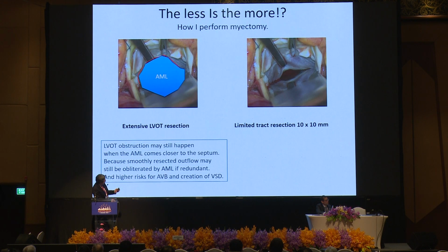I think Dr. Morrow was ingenious in leaving this dangerous area, but he made just a tract of, let's say, 1 centimeter. This special tract would be preserved, and even though the anterior mitral leaflet comes close to the septum, this tract will give you more than adequate space. So I'm not going to cut this too much.